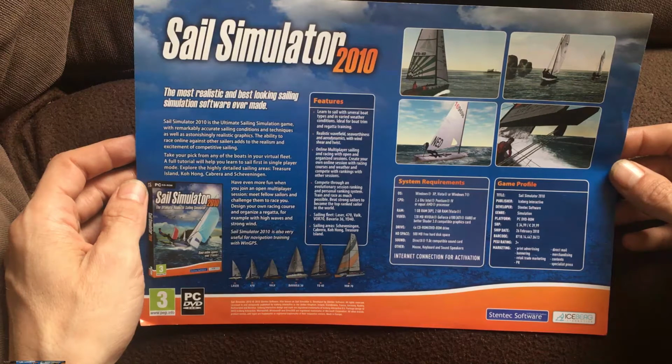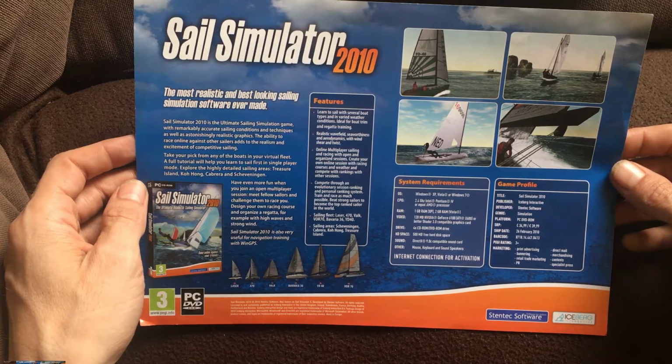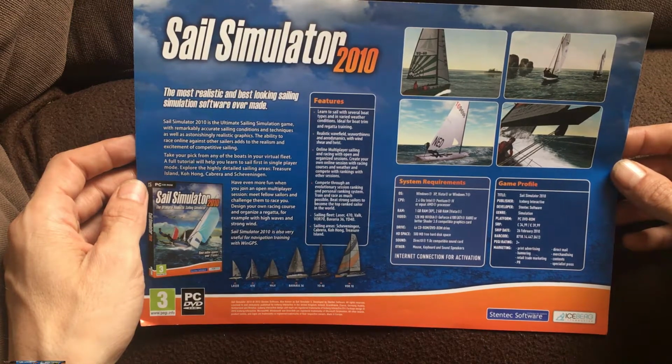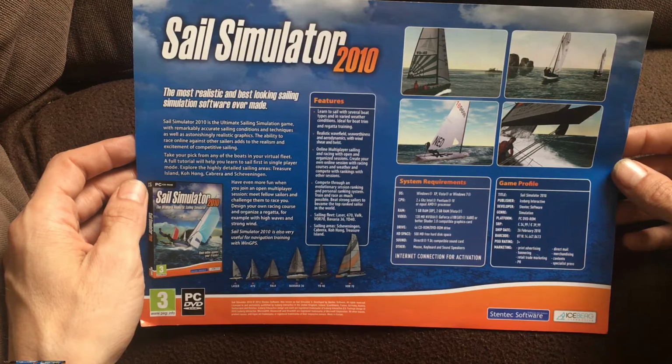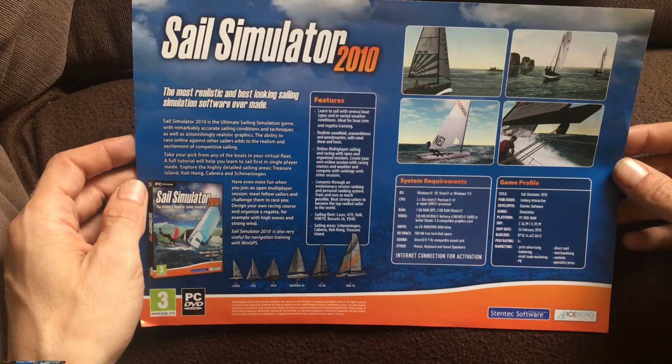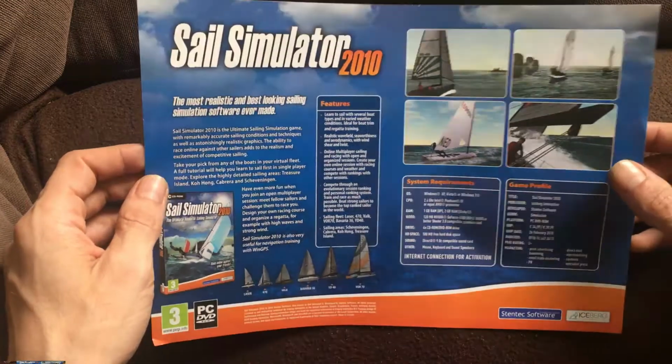The most realistic and best-looking sailing simulator software ever made. Learn to sail with several boat types, realistic wave field, online multiplayer, blah de blah. Sailing areas, Scheveningen, Cabra, Kohong, and Treasure Island. Are they real places? No idea.